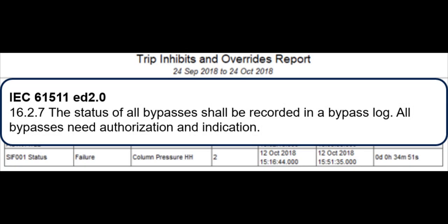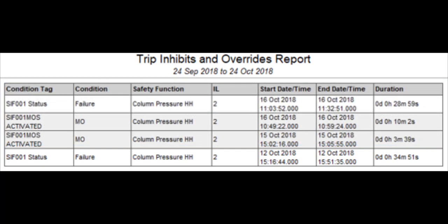The standard states: the status of all bypasses shall be recorded in a bypass log. All bypasses need authorization and indication. The trip inhibits and override report displays all SIFs which have been in MO.